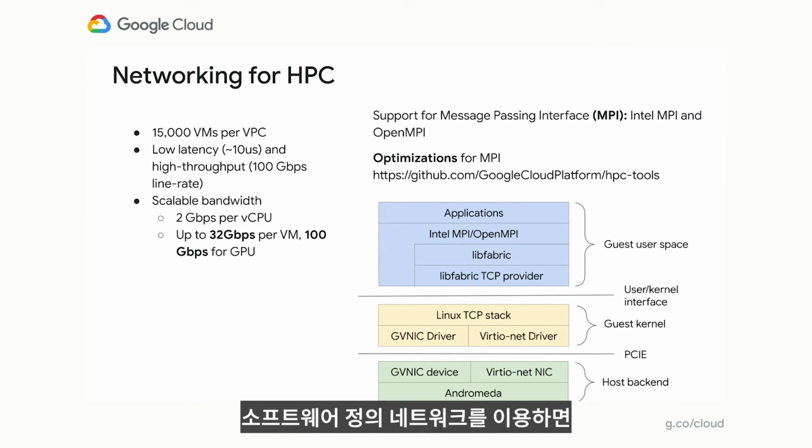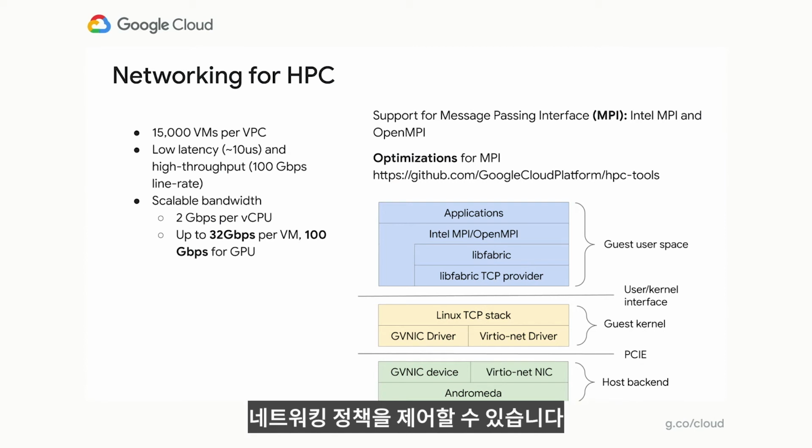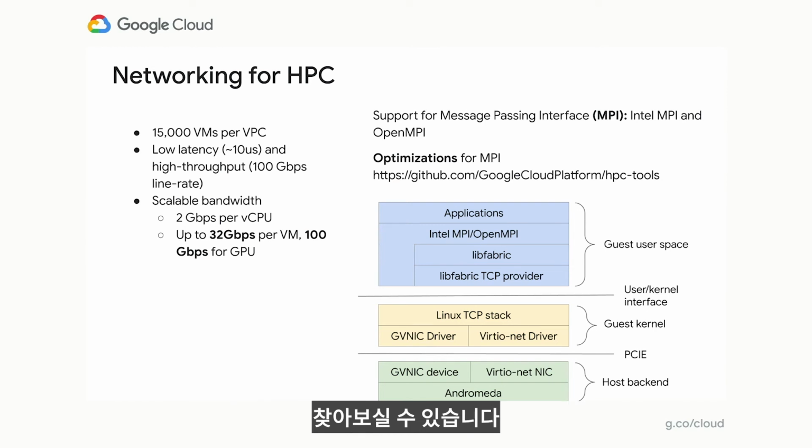The software-defined network gives customers control over networking policies, such as firewall controls, a global VPC, and an architecture for multi-region applications. You can now run MPI applications in Google Cloud. We support both OpenMPI and Intel MPI applications. And in fact, we just recently published a set of optimization scripts and a guide for tuning your application on Google Cloud. You can find those tools in Google Cloud's GitHub project.